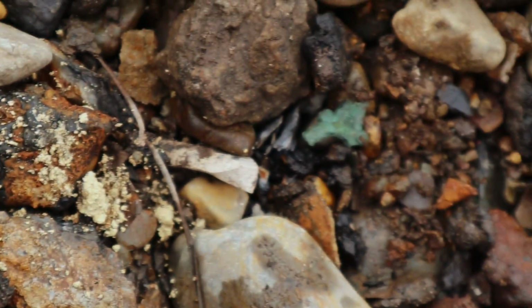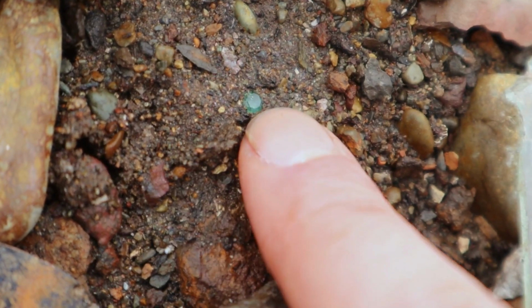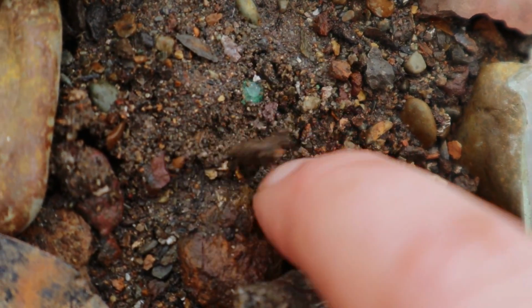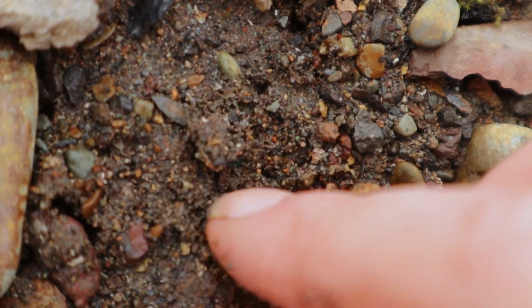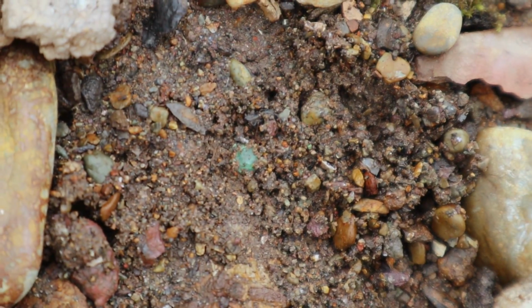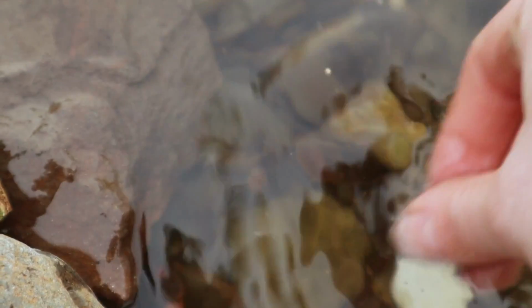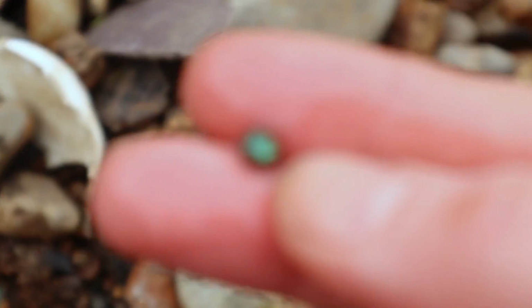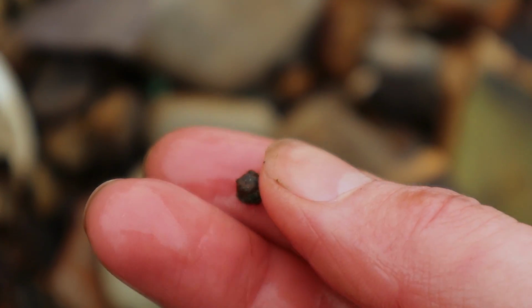Oh wait, what's that? I don't think I'm going to take the little brass thing. There's not much left of whatever it was, but that thing there. What's that? Is that a little gem? Oh, look. Look at it. I think it is a little green gem. My fingers are too big. Oh, it is. Let's give it a little wash. It is. Look, it's in a little claw setting. It's broken off some jewel.